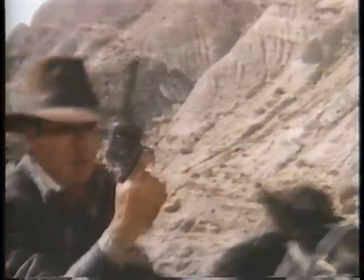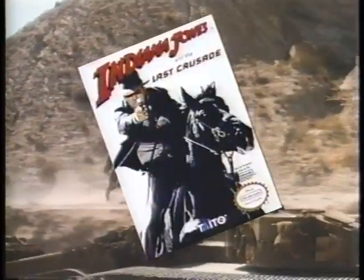It's up to you to help Indy get to the Grail before it falls into evil hands. Do you have what it takes to fill Indy's shoes? Find out with Indiana Jones and the Last Crusade from Taito.